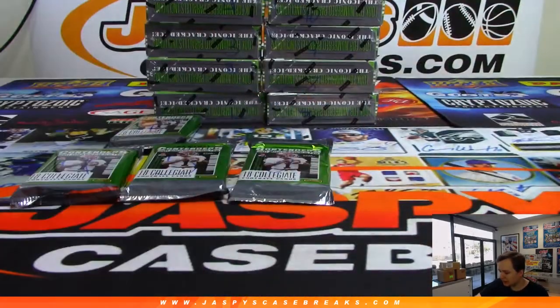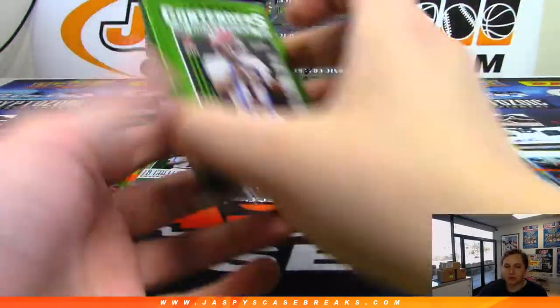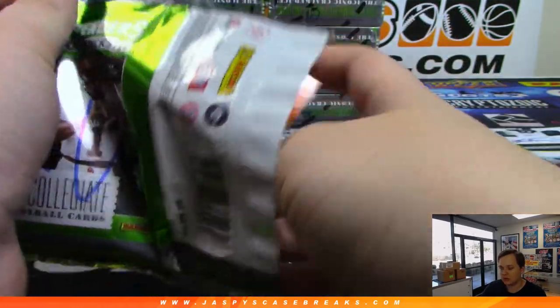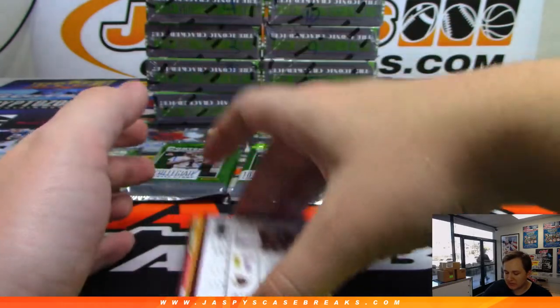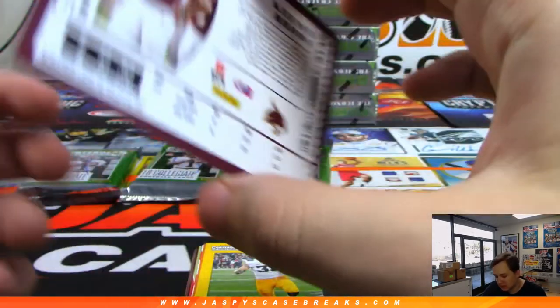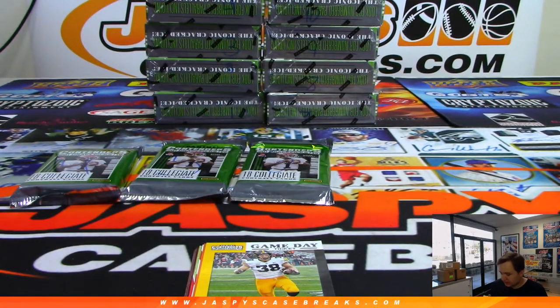All right, so that was Joseph's pack of contenders. Next one up, Nicholas L, pack 10. Good luck, Nick, pack 10. There's a one right there if you can't see it. 10. Good luck. Your hit is from the Bobcats. It is Keenan Brown, 64 out of 99. Texas State. Tight end. Nice. So that's for Nicholas. There you go.